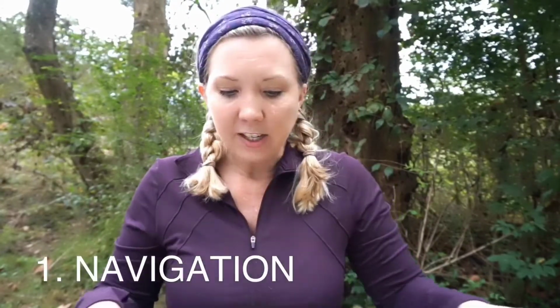Number one is navigation. Navigation includes a map and a compass, as well as, if you can afford it, a GPS system. Satellite GPS locator systems like SPOT Gen or the Garmin inReach. Now those are pricier items. They can run anywhere from like $200 to $500, and then there is a monthly service charge that you do have to pay to utilize the service.